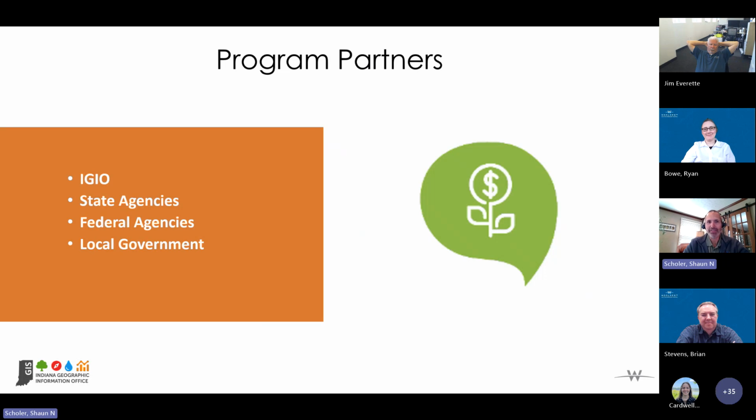So, we have the current partners. Our office is the funder, and we're really proud to say that our office now has committed funding for these programs on an ongoing basis. We also have our sister state agencies, so the INDOT aerial surveys team, and DNR, which is looking to partner for some additional products. We also have federal agencies this time. We have the USGS and the NRCS, which are both going to be partnering with us on this. And then we also want to mention local government plays a role as well.